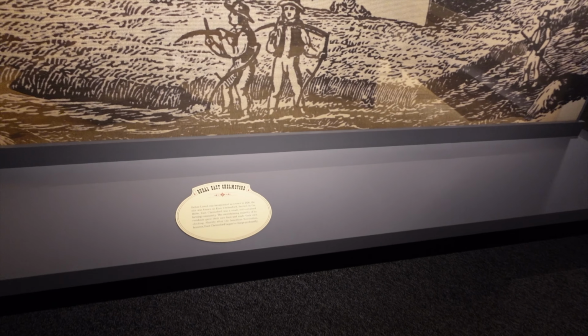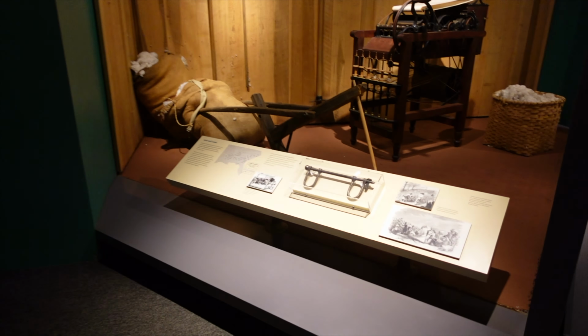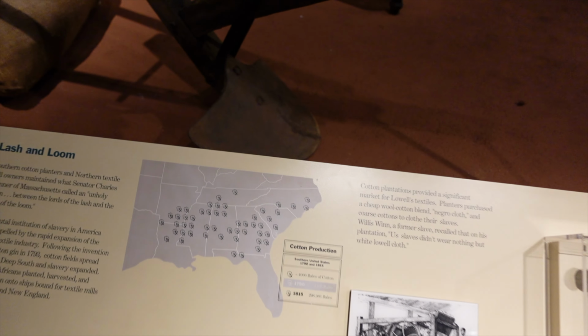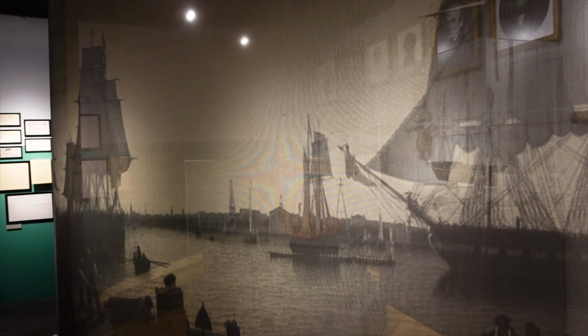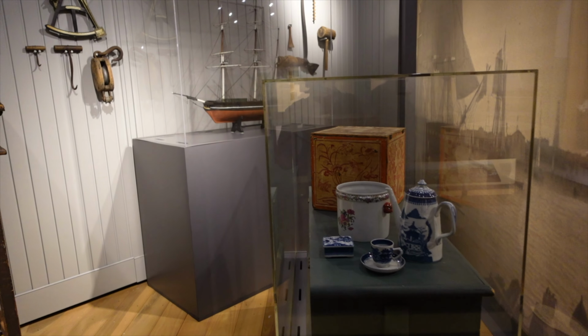Rural East Chelmsford. Lowell was incorporated as a town in 1826. Before that, it was known as East Chelmsford. And talking about slavery and some shackles. Slave shackle. And yeah, all the cotton in the deep south, just below Virginia, although there are a few places that grow cotton down here. And it looks like a hand crank cotton gin right there. And this is just talking about the merchants and the capitalists, like I say up here, profiting off the industry. Pretty cool.